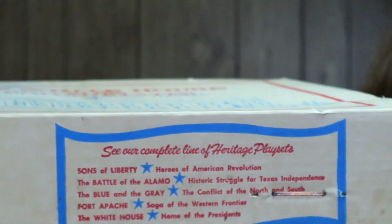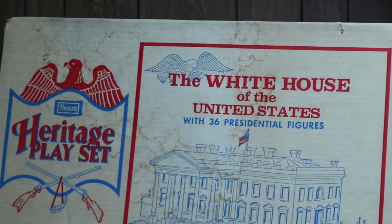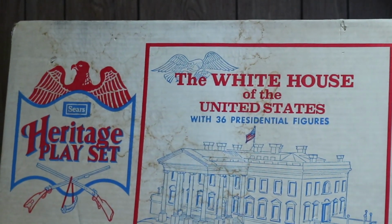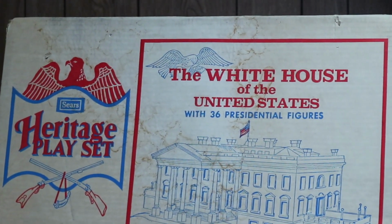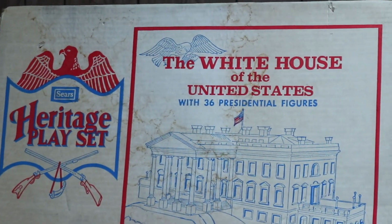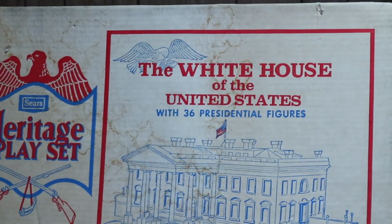The presidential set was a little more serious and maybe a little more adult-oriented, not so much things that kids would play with typically, so the values on these are not as high as some of those other sets, but I still expect it should sell for about $40 because it's never been opened. It might even go for a little more if we get someone who's a presidential history buff interested.